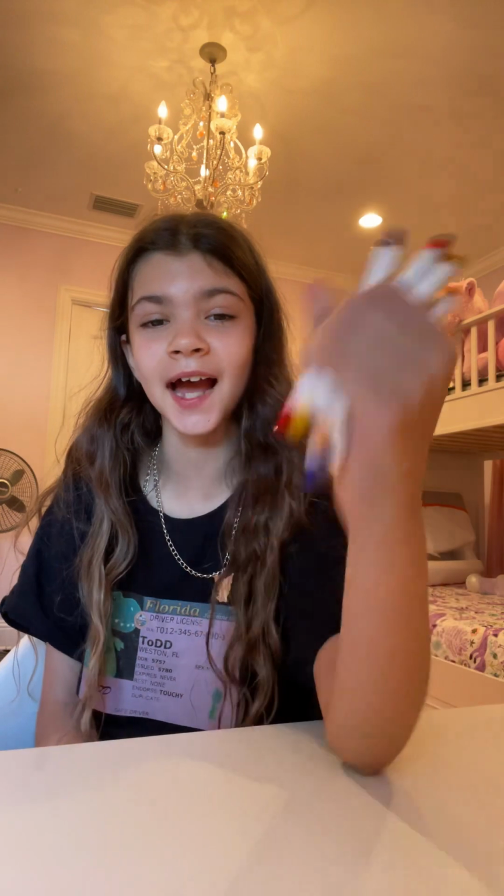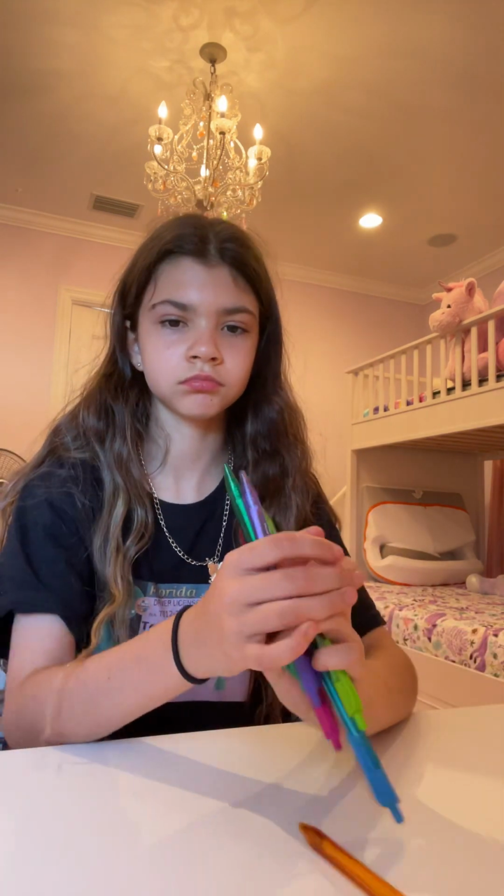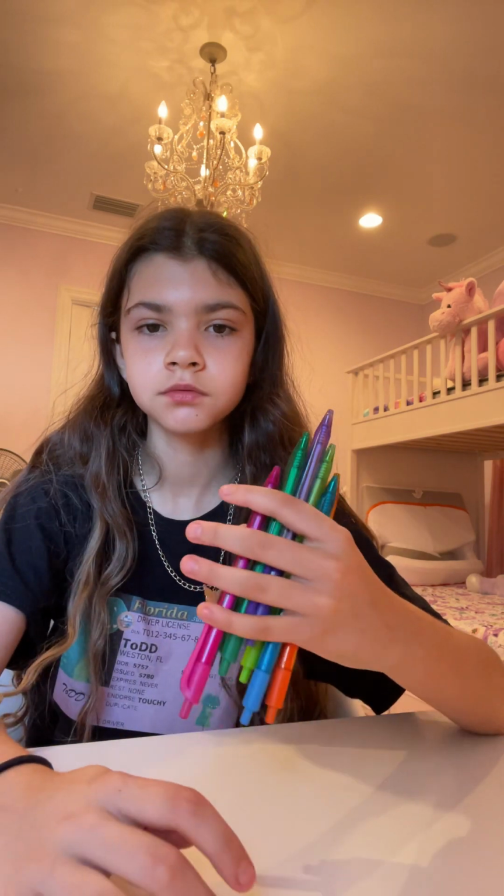Stationery pile. Gel pen. From the Pride set, because I am part of Pride. I'm part of the LGBTQ plus community. Okay, that was good. And then I stole these from my grandma.